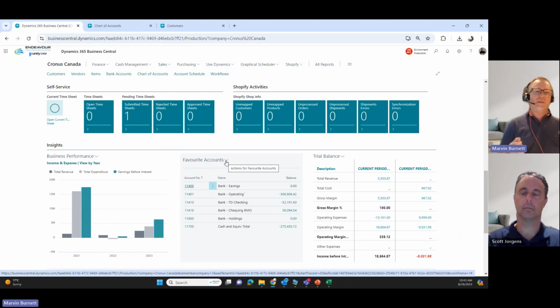If Scott changed it, it would say what the change was before and what the change was after. So it's actually tracking it, and when it was done. So it gives me a lot stronger auditability of what's happening inside the system.